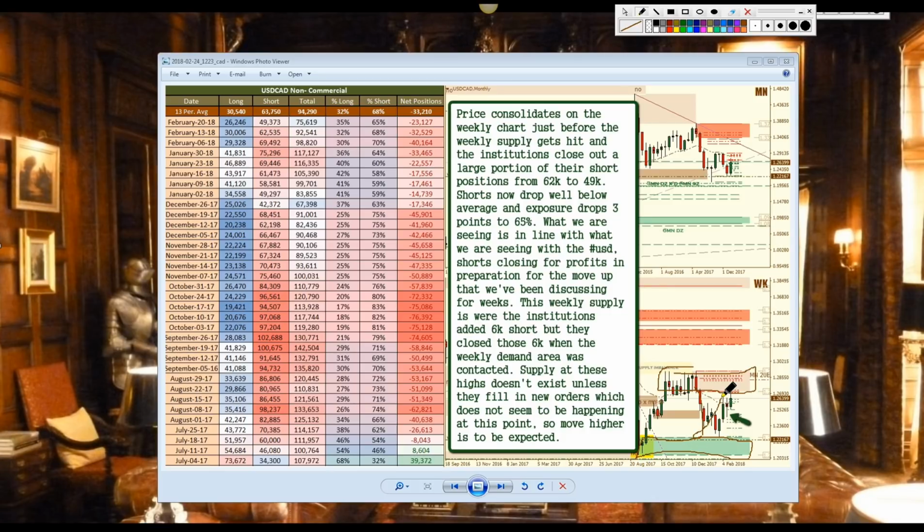Not necessarily that they want to drop the USCAD. It moves because of other influences. So price was up here for a long time, which tells me that I can't rely on this area to be an area where the institutions want to fill in supply and cause markets to drop down. If that ends up happening, great, but I'm not going to assume that. I would need to see the confluences. I would need to see on the lower time frames the proper structure to show me that they are filling in supply. And right now I'm not seeing that.